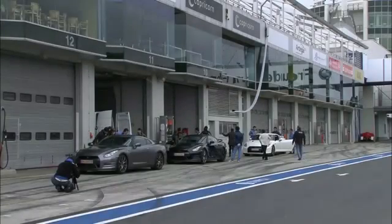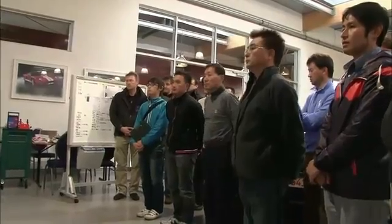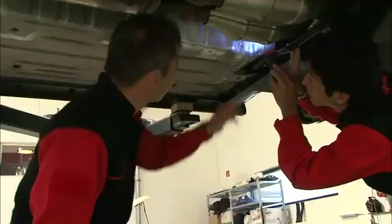September 2010. Coming from all parts of the globe, the GT-R team converges on the Nürburgring. A hand-picked group of designers, engineers, factory workers, and of course, test drivers. Many disciplines, one goal: reaffirm the GT-R's status as the world's fastest production car.